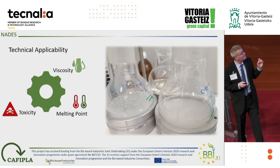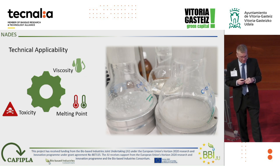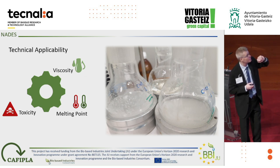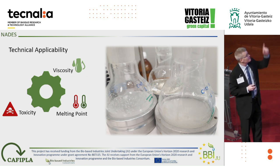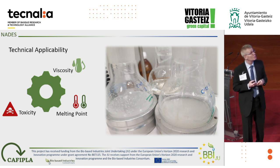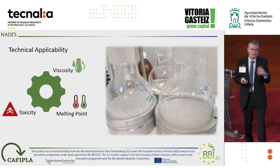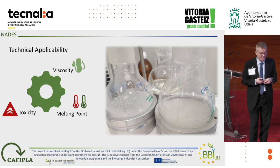So that means we tested in the laboratory a lot of different NADES in terms of, as I said already, melting point, which is interesting because your working conditions will depend on it. Viscosity is also quite important, because if you later want to recover your fibers and you have a very viscous medium, it's most likely more difficult. And then of course the toxicity, because just because a substance is natural does not mean that it cannot harm the environment in a certain way. This was taken into account during our test trials.